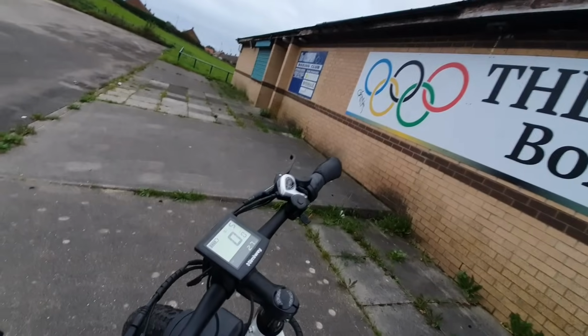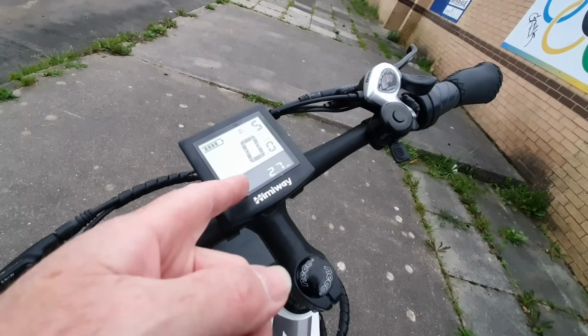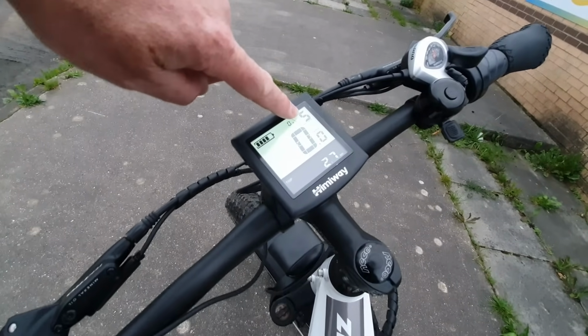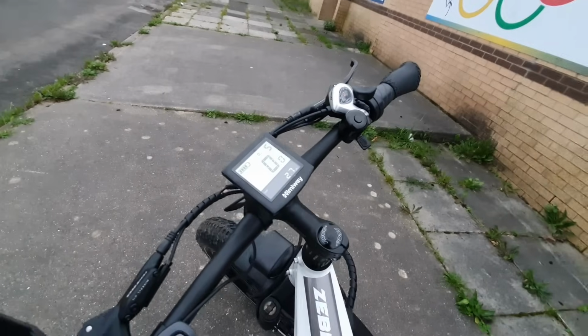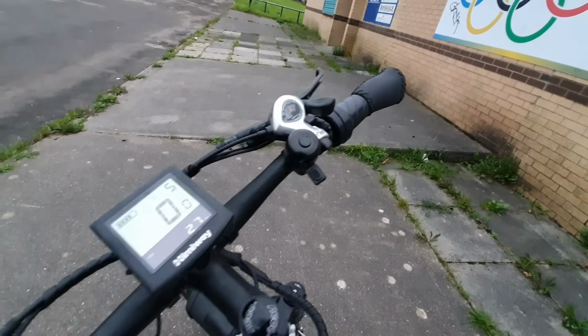It's really simple to use. I'm not technically minded, guys. Simple control panel there, tells you your speed. You've got your different settings there, 1 to 5. If you want to go slow or you want to go fast, you've got your 5-speed gears, up and down, really simple.